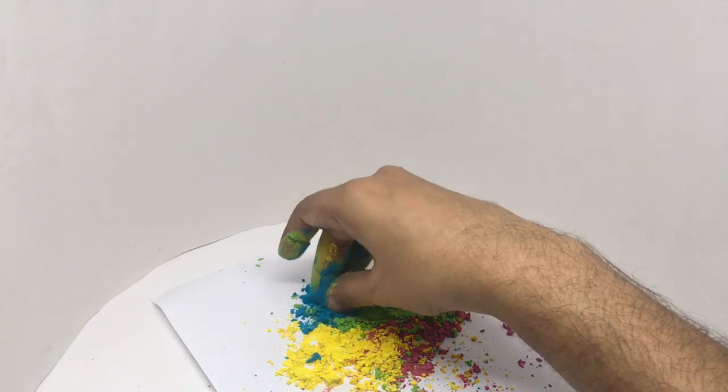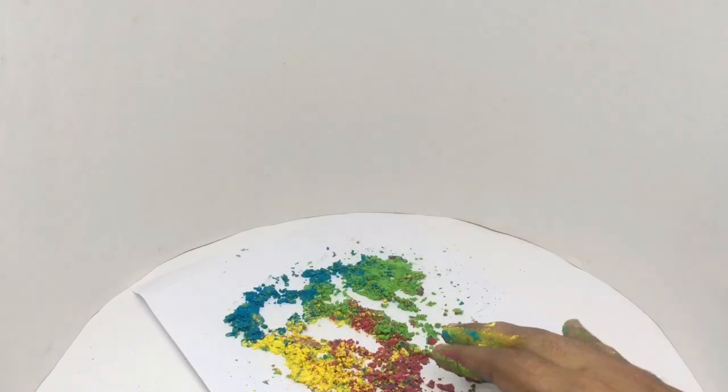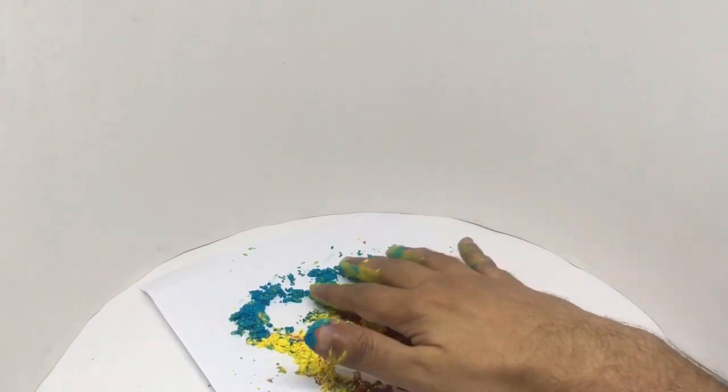Such beautiful colors by Phool. Hopefully they keep making this every year. Quite nice. Check it out.